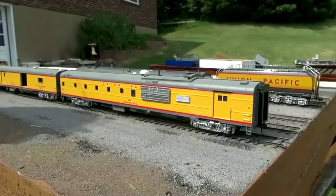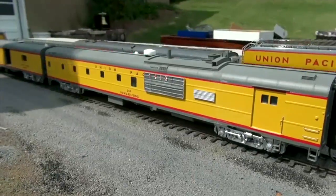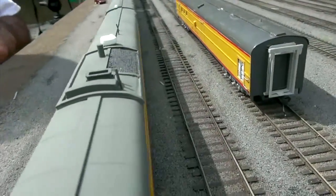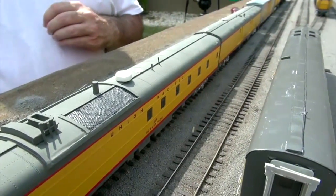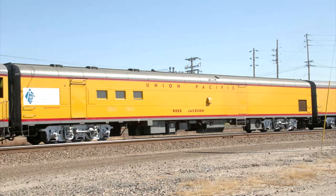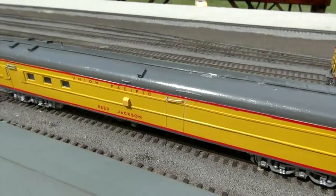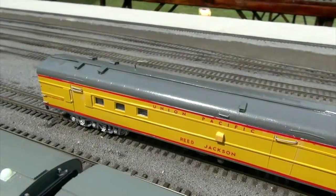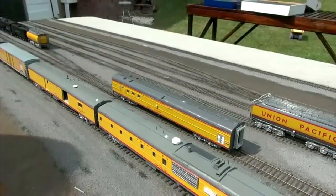The Howard Fogg is a generator car, and you can see that by the generator exhaust openings. The big white domes on the cars are for GPS to locate the cars anywhere they are in the United States. And then of course we have the Reed Jackson. That was the more difficult one to do, getting rid of all the windows and filling in places and putting vents on. And I put the diaphragms on the end also.